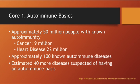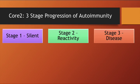So some problems with autoimmune related disorders are related to autoimmunity, some may not. There could be some other mechanisms. So let's talk about 3 different stages of progression of autoimmunity. If we understand that autoimmunity is a confusion, a loss of distinction within the immune system between self and non-self, we want to talk about how this progresses over time, because we've said it's permanent and we said it has progressed.